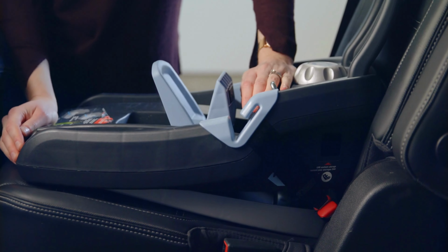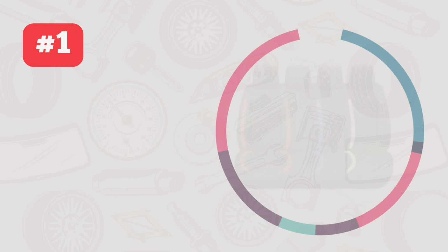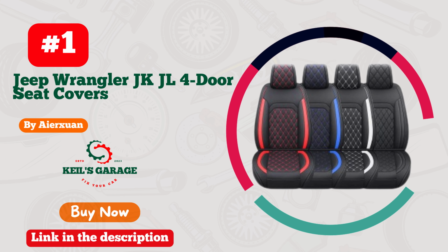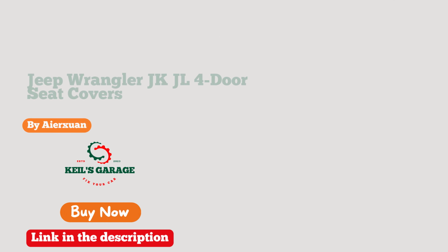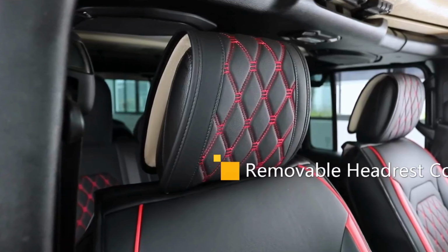In this video, we'll be showcasing some of the top seat covers available in the market to keep your Jeep Wrangler seats clean and well protected. Number 1. Looking for a stylish and durable seat cover for your Jeep Wrangler? Look no further than Oasis Jeep seat covers.